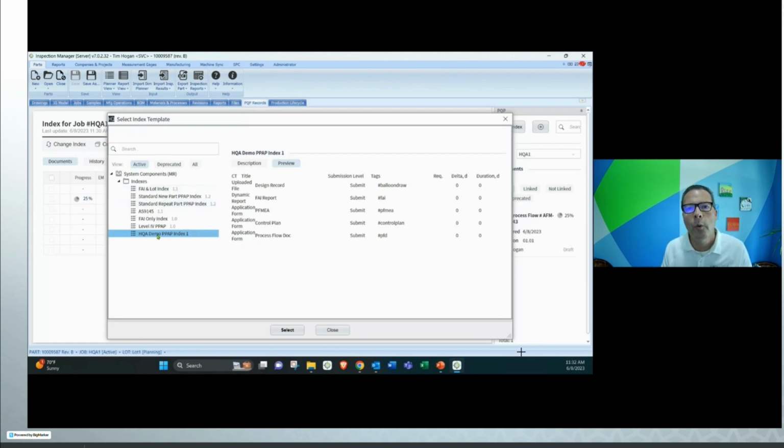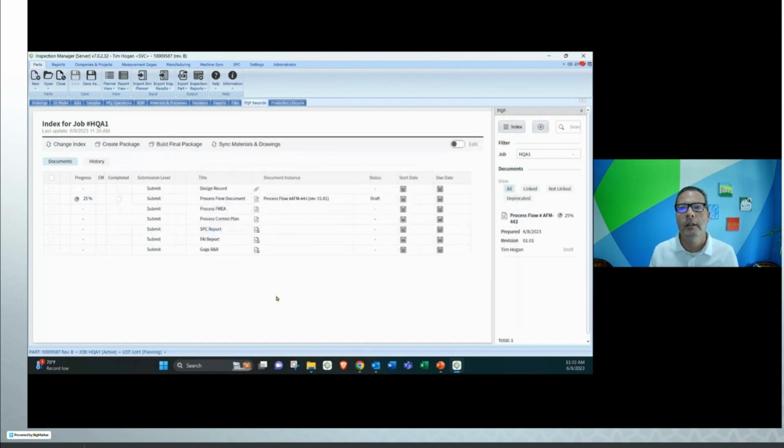Let me say that a different way. Let's say, hypothetically, you do work for GE Aerospace, and GE Aerospace wants you to use their SPC form, with their header on it, when you submit your information. So you could create an index for GE Aerospace and put their specific SPC document in the index, so that it's auto-populated on the correct form in the correct document. So it's that level of configurability in the system that's absent in a lot of other systems.